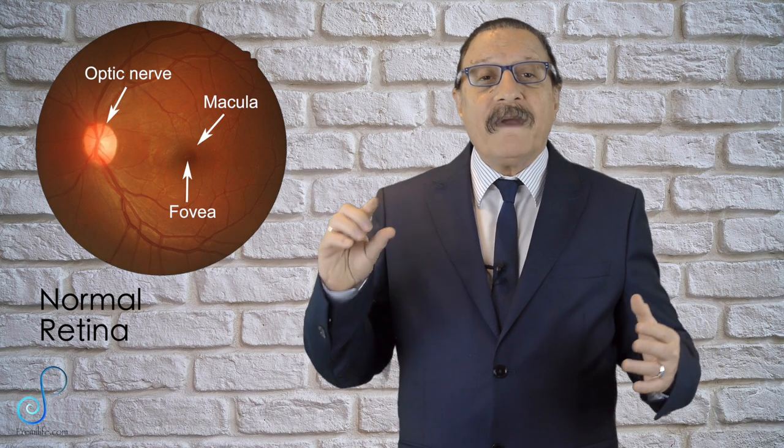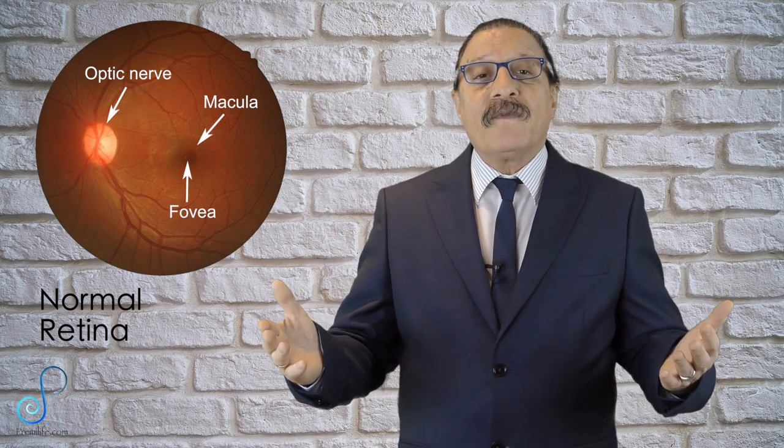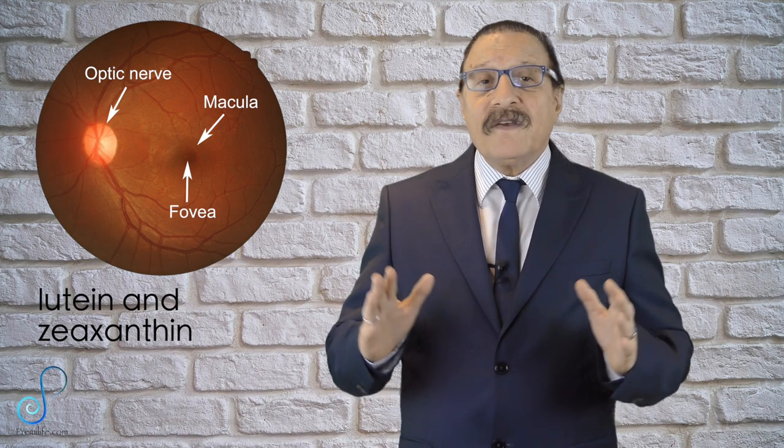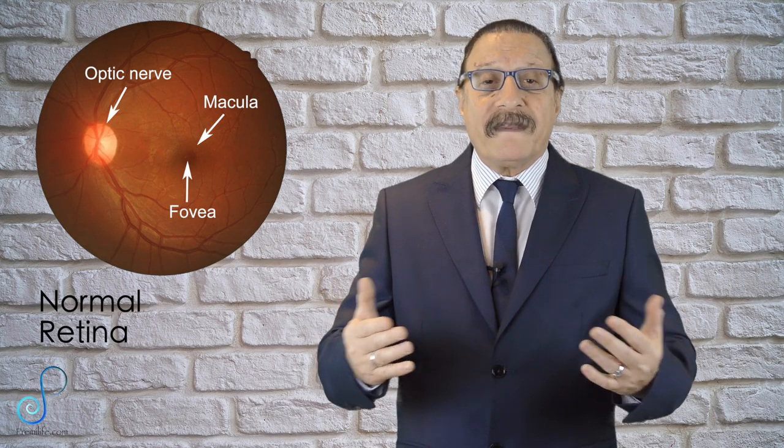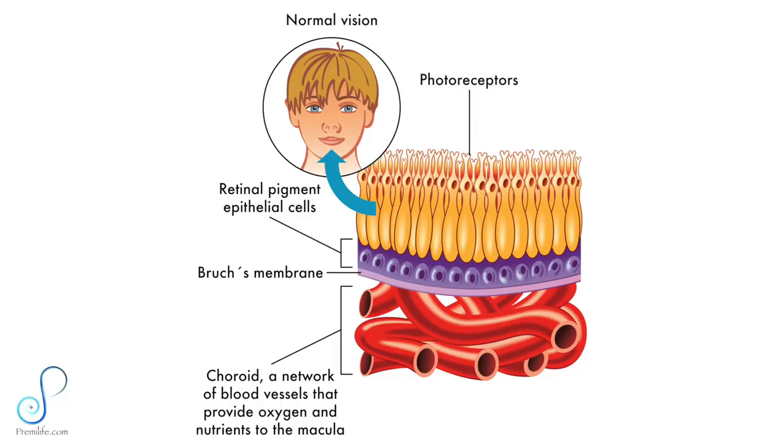It also has a smaller thickness and a higher content of lutein and zeaxanthin, which are xanthophyll pigments that protect the macula against phototrauma. Another difference is that the pigmentary epithelium is denser than the rest of the retina.